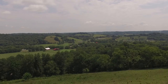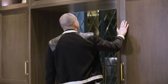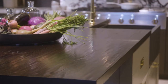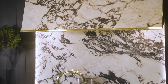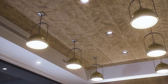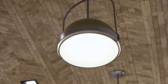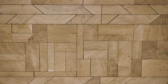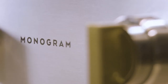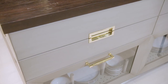So when exploring this organic palette of the rolling hills of Tennessee, I really brought it to life with the exquisite ceruse walnut. I designed this art easel-inspired hood, recessed and lit from the sides. What a showpiece to have the end grain oak French ceiling, a very organic product, but finding that contemporary spin in the pattern. The Monogram appliances inspired the warmth of the brass elements throughout the kitchen.